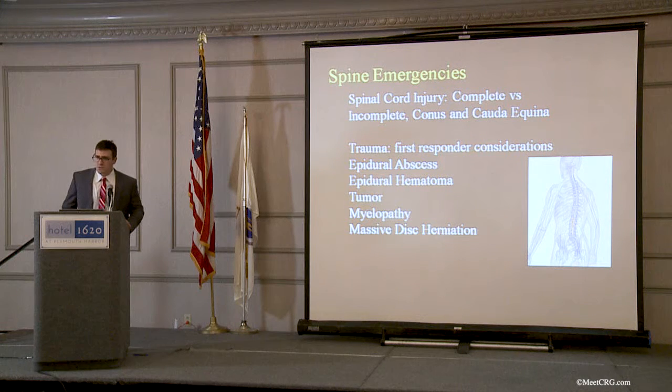So to summarize where we've been and conclude, we talked about spinal cord injury, and that spinal cord can be injured from trauma, and it can be injured from non-traumatic things such as an abscess, hematoma, tumor, myelopathy, or massive disc herniation. What makes these scenarios challenging and stressful is these people instantly become incredibly complicated, and your decision making is very time sensitive, and you can make the wrong decision and permanently hurt someone.